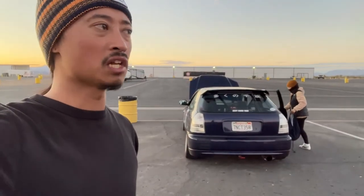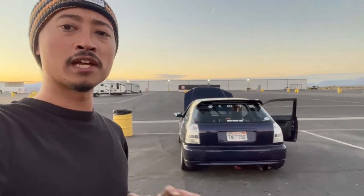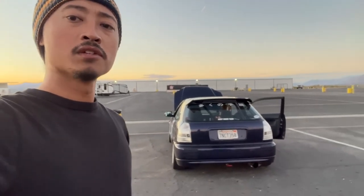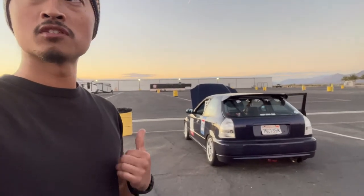The EK, for the most part, did really well today. It's got little things that it does need in the future. I do gotta probably refresh the suspension. Tie rod ends, I think, are due. It's got the original tie rod ends on. I haven't changed them yet, so we're gonna do that. It's got the new clutch in there, Action Clutch Stage 2. Shout out to JHP USA for getting that to me really quickly and in time. So that we got that in there and it's broken in, I think. We got the motor in there. The B16's up and running super healthy.